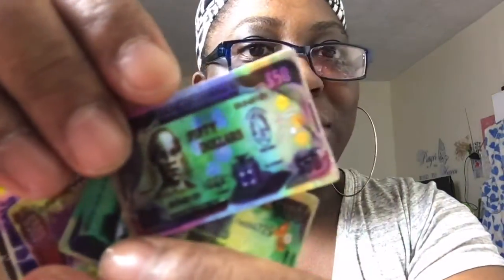And this is the keychain. This is going on my keys today. She has the Jamaican flag and she has the money. Now look at the money, guys. It's not the actual money, but it's the print of the money. And I definitely need to know what it is because it's very different from here. So thank you, Carla.